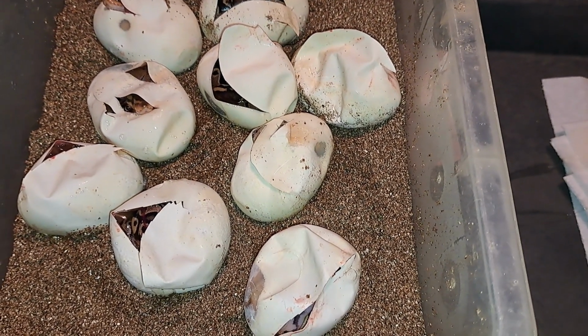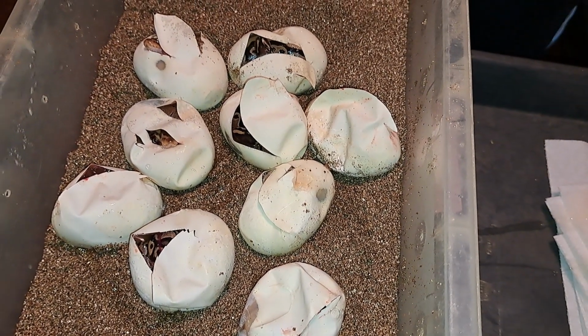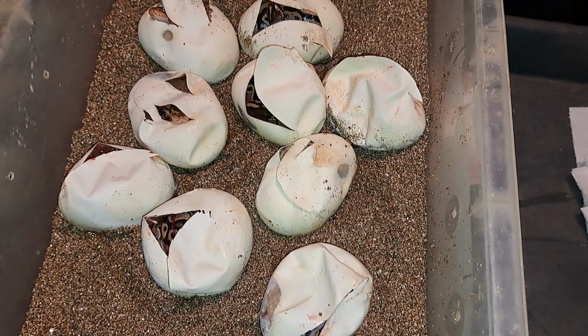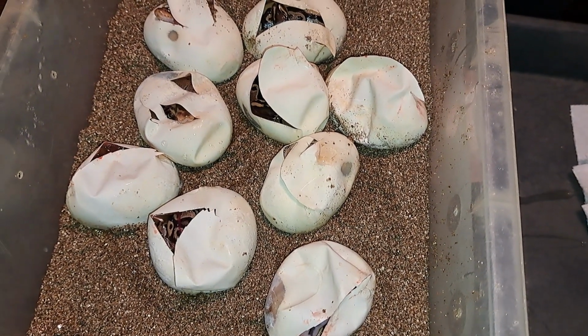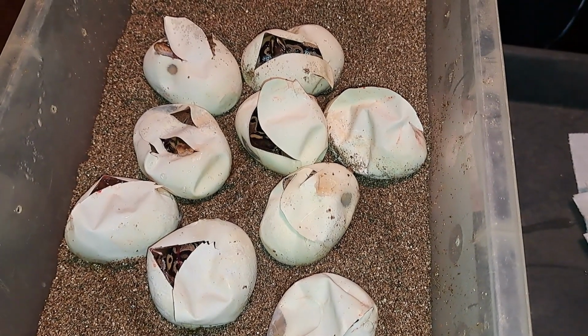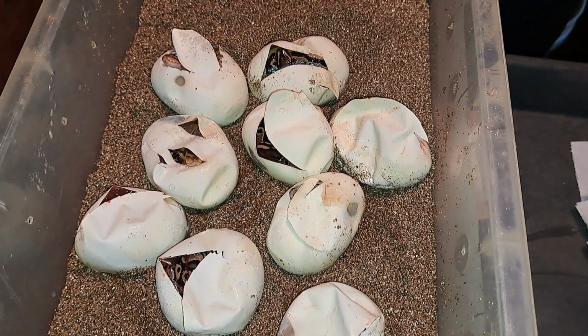Mm-hmm. So, kind of disappointing that I at least didn't prove out Mom for the one het, but it is what it is. That doesn't mean she's not. It just means we had really crappy odds as well. So, I got a couple other males that'll be big enough next year that we can go more. I have more hets.